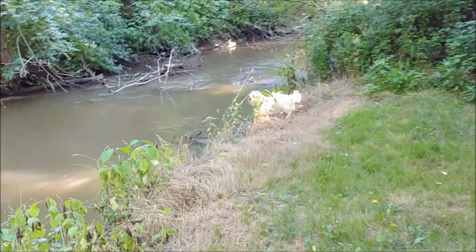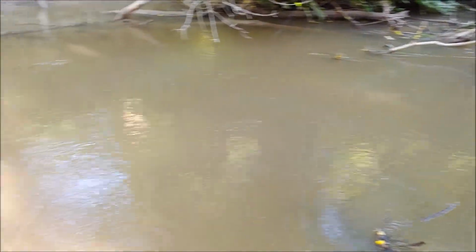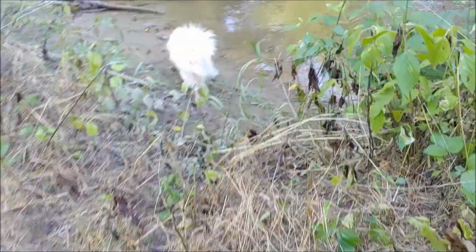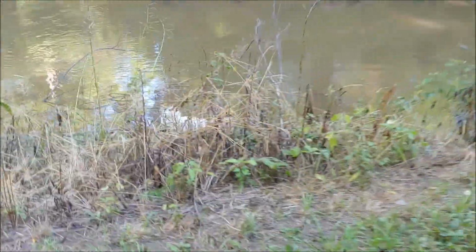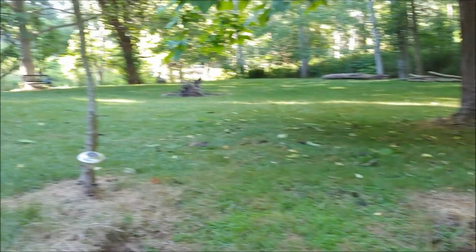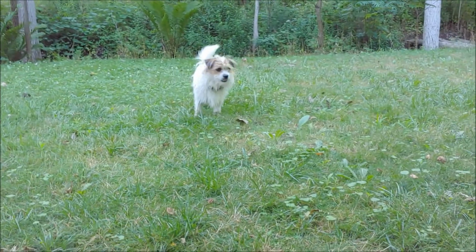You like it, Max? Okay, I'm getting killed by mosquitoes, so we're gonna head back up there. Max, where are you going? Going for a drink or a swim? Come on. Come on, Max. Max. Let's go back.